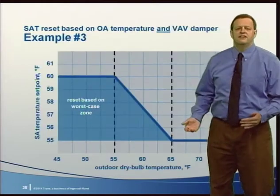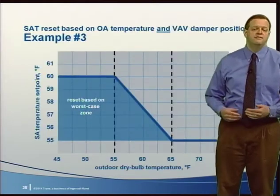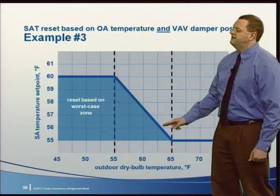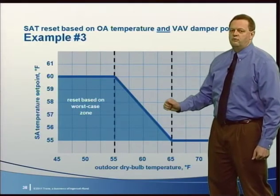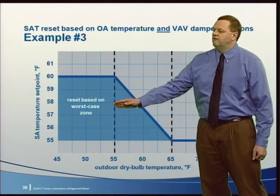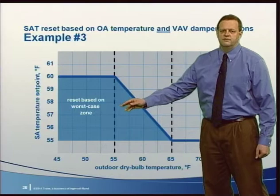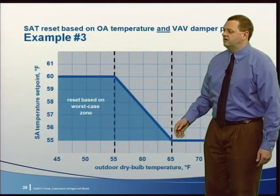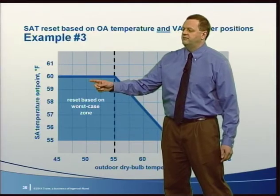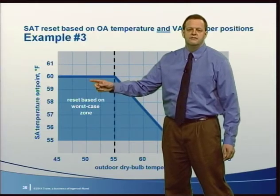The last approach I'll discuss today is basically a combination of the first two. The supply air temperature is reset based on outdoor temperature, but when reset takes place, the amount of reset depends on the cooling need of the worst case or critical zone. In this example chart, when it's 50 degrees outside, the system is going to try to reset the supply air temperature up to 60 degrees.